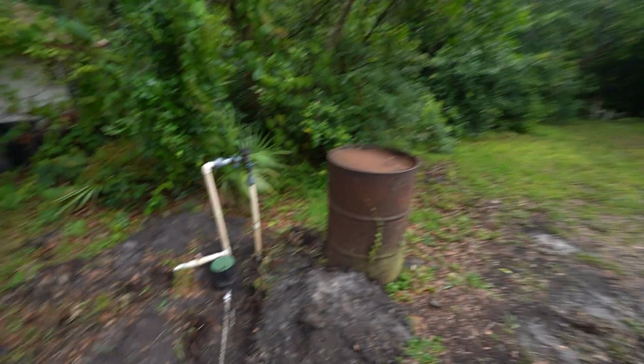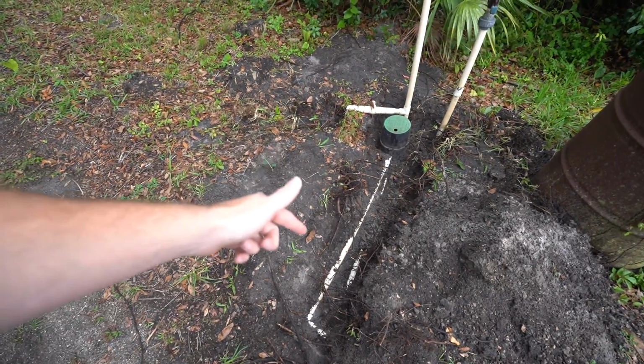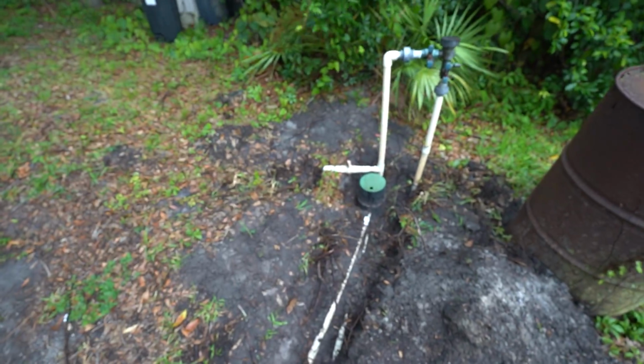So it would make sense that it would come to right here. So what we're gonna do is go ahead, cut that pipe, cap it, turn the water back on and see if that fixes our problem. Again, the difficulty here is not having any sort of diagram as to how this stuff's routed. The only way to figure it out is to dig it up.